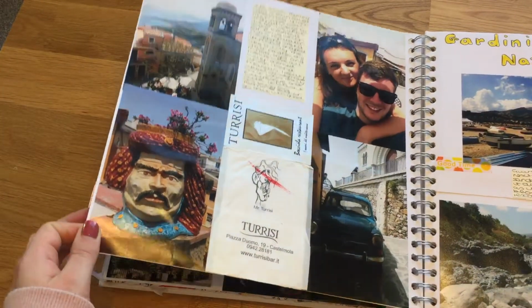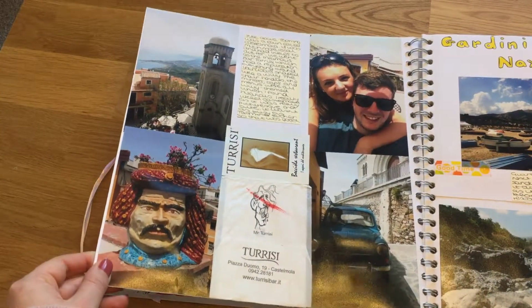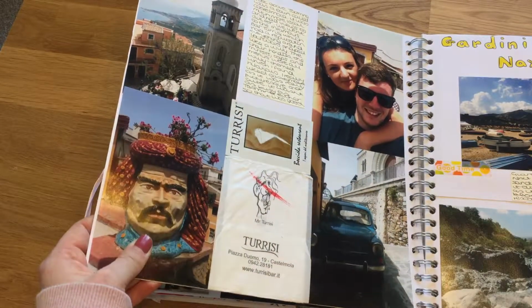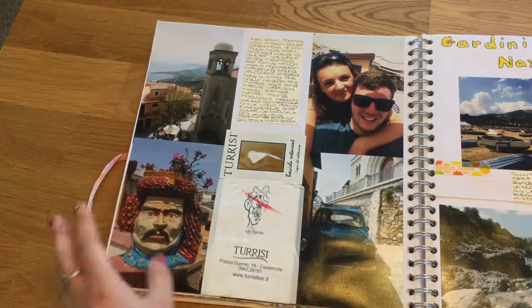This is when we went up to Castelmola. Castelmola is just above Taormina, but again you have to drive. There's a couple of buses an hour to go, but the reason why we went was because we really wanted to go to this bar.